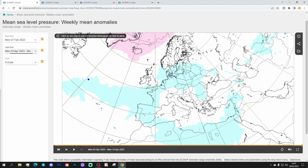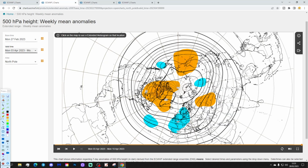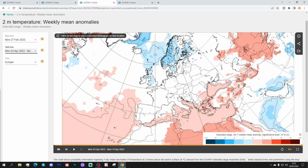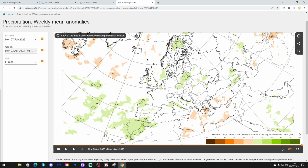Again, blocking around Greenland and Iceland. Some low pressure across the north and the west of Europe. The 500 millibar heights, again, showing a trough of below average heights through northern and western Europe. Temperature anomaly getting colder than average now. We'll get into April and it starts getting colder than normal in the far north and northwest after a very mild March. And precipitation wise, again, it's a weak signal, but looks relatively unsettled.